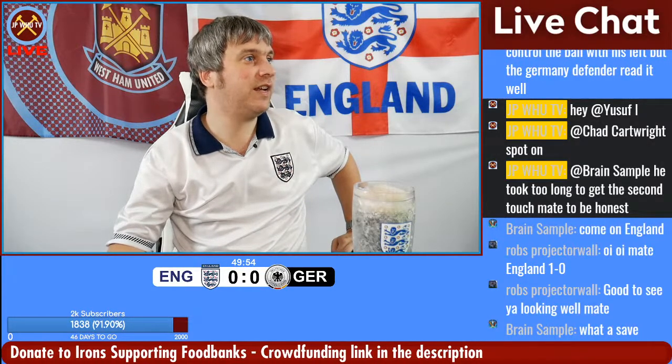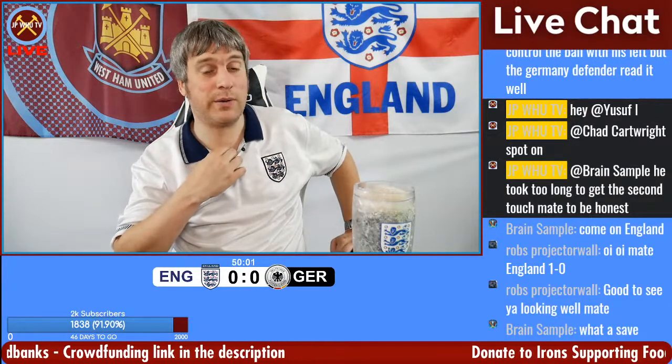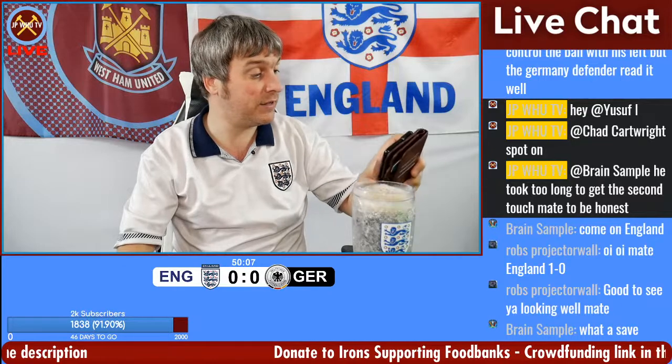Such a good save. Such a good save. Great ball, great attempt from Havertz. Such a good attempt as well. You needed something extra special, otherwise that's going in the back of the net. It really is.